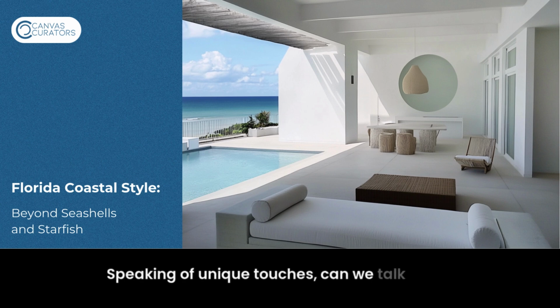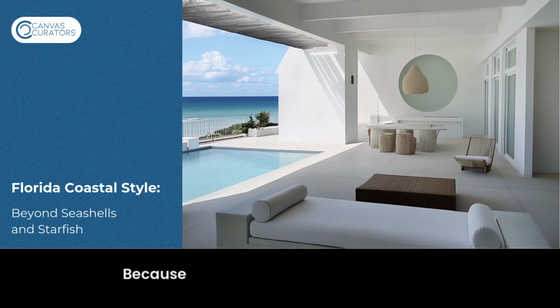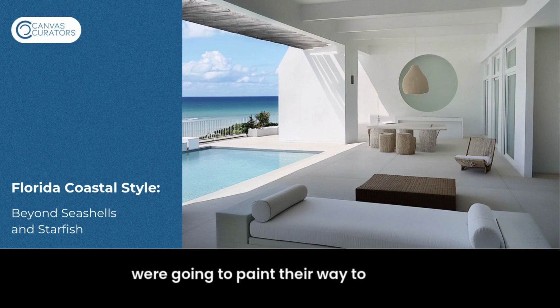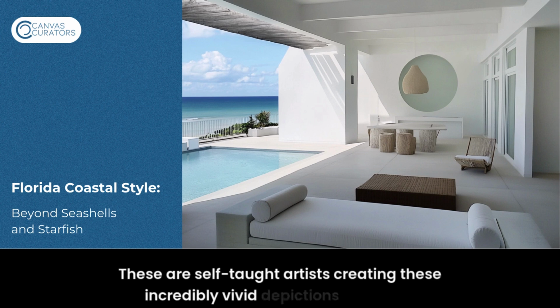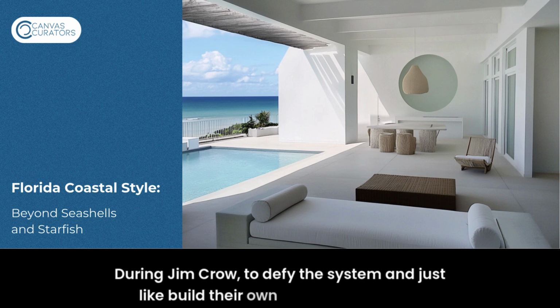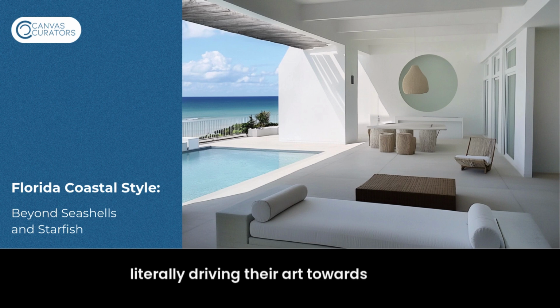Speaking of unique touches, can we talk about the Florida Highwaymen? Their story is as vibrant as the landscapes they painted. Now imagine this: it's the 1950s and 60s, the Jim Crow era, and you've got a group of 26 African-American artists who decided they were going to paint their way to a better life. These are self-taught artists creating incredibly vivid depictions of Florida, often on something as simple as upson board. Can you imagine the audacity, during Jim Crow, to defy the system and build their own success? They were literally driving their art towards a better future.